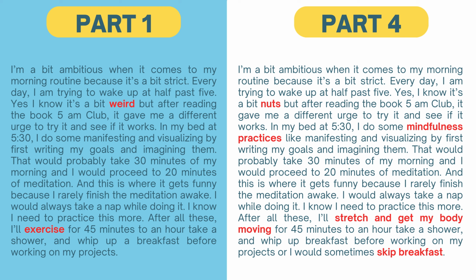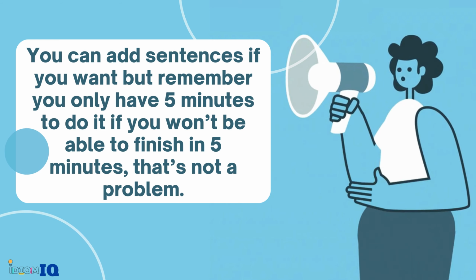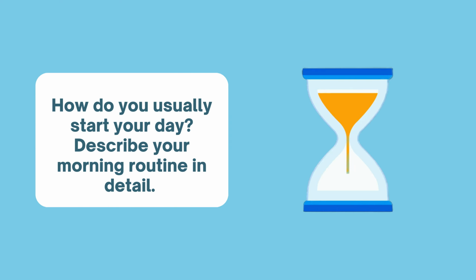No need to write an entirely different answer. In my case, I just chose the words that have the same meaning and replaced them. You can add sentences if you want, but remember you only have 5 minutes to do it. If you won't be able to finish in 5 minutes, that's not a problem. Are you now ready to rewrite Part 1? Your timer starts now.